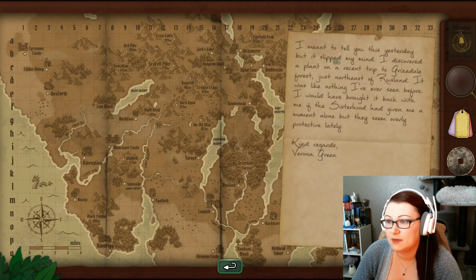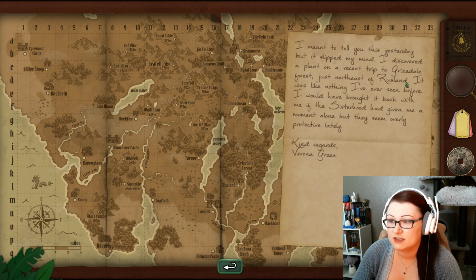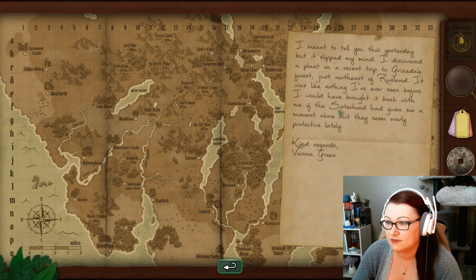Meant to tell you this yesterday, but it slipped my mind. I discovered a plant on the recent trip to Grisdale Forest, just north of Rusland. It was nothing like I'd ever seen before. I would have brought it back with me if the sisterhood had given me a moment alone, but they seemed overly protective lately.